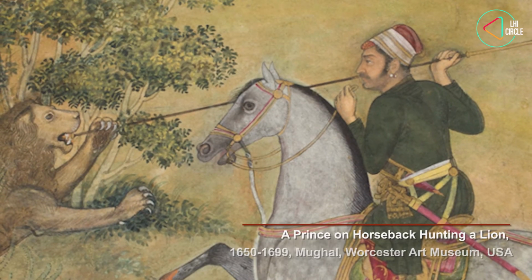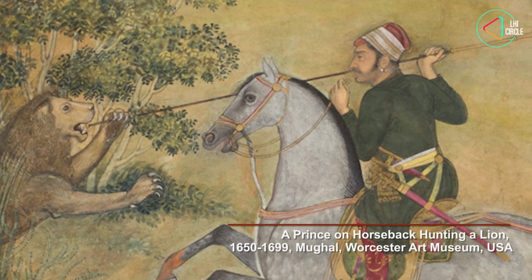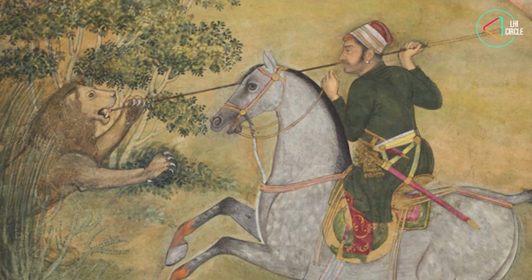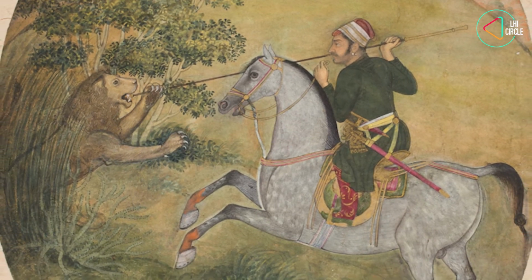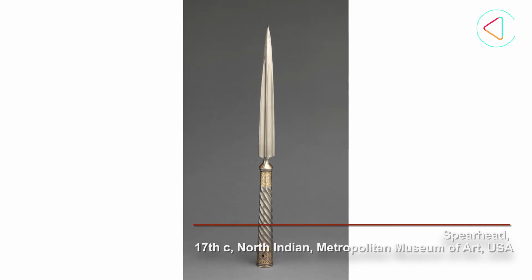Another versatile tool was the spear. It could be used while on foot or while on horseback. It could be thrust into prey or thrown at them. And they could be constructed in a variety of ways with a variety of materials. The most popular type was having a spearhead forged from a single piece of steel and then mounted onto a long wooden haft. The shape of the spearhead also reveals how the weapon was intended to be used.